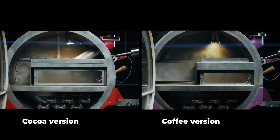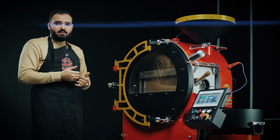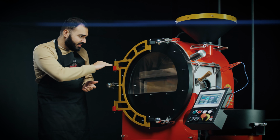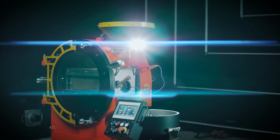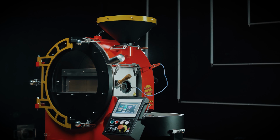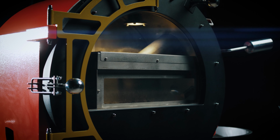The chaff is not separated from the cocoa beans during the roasting process, so there is no cyclone and the roasting chamber is covered by grit. Just like in the coffee version, the roasting chamber has a light.